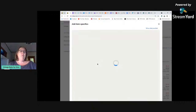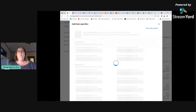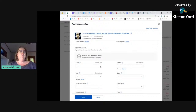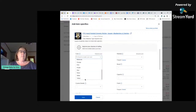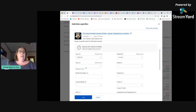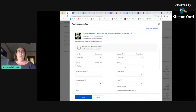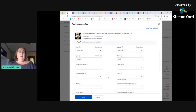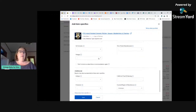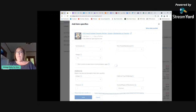Required item specific number 4. What do we have here? Required item specific color. Well, it is multicolor. It is ceramic. It is a pitcher. It is FTD. And it is not vintage. So that one's done.